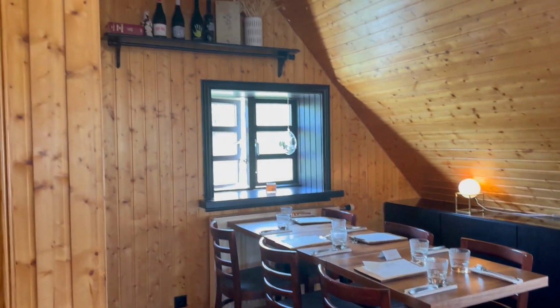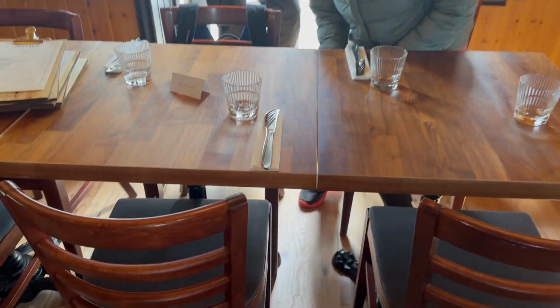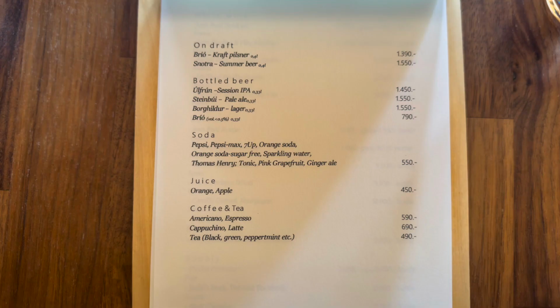The interior decoration is nice and cozy. The food menu and wine list are not bad either for a small town having just 2,000 population. And the food was nice too.